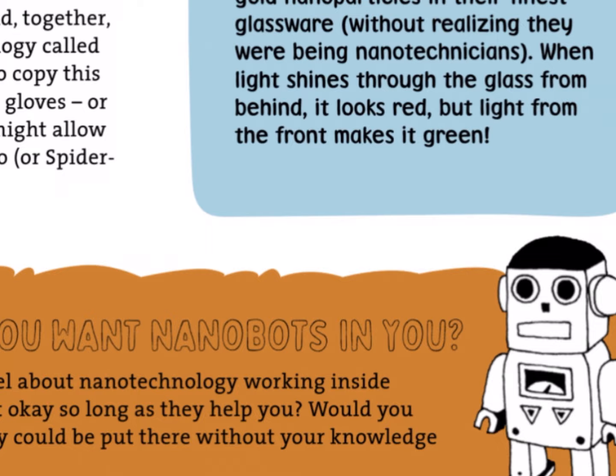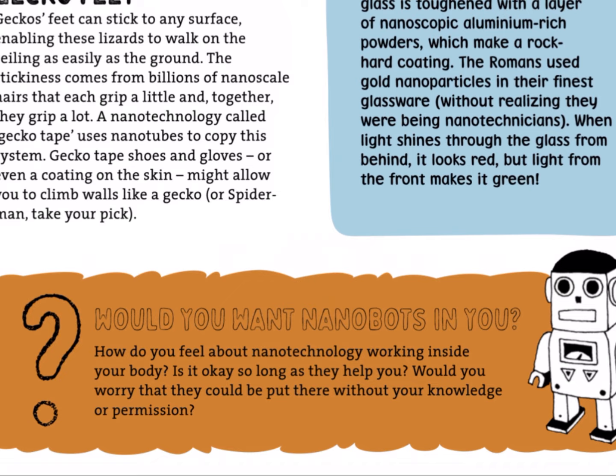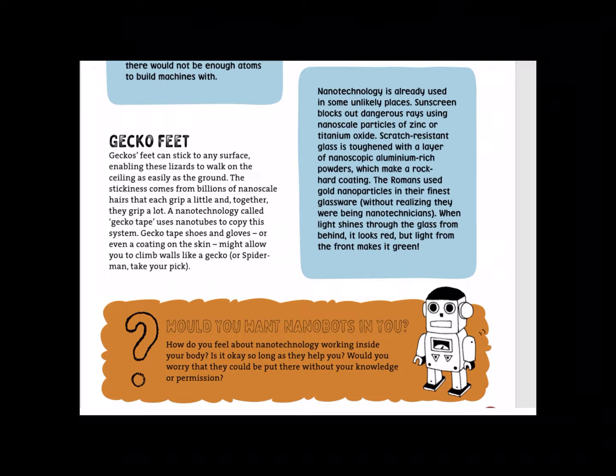Would you want nanobots in you? How would you feel about nanotechnology working inside your body? Is it okay so long as they help you? Would you worry that they would be put there without your knowledge or permission? What a question for these times.